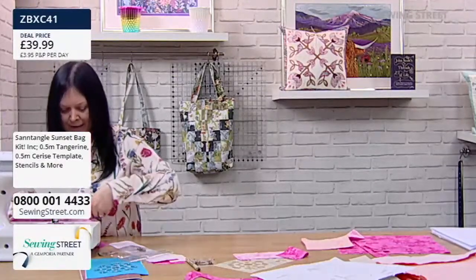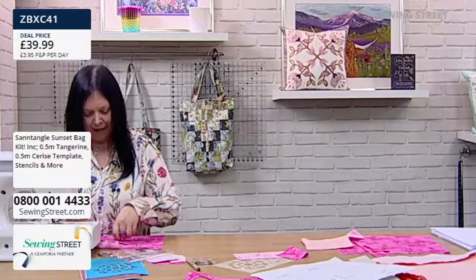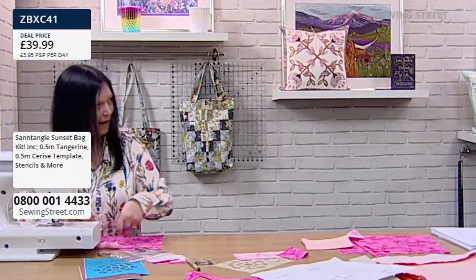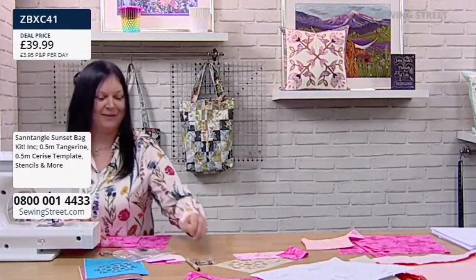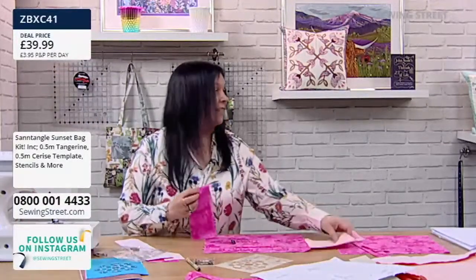Where are you based then? We're in Scunthorpe. We've got offices up there where we make everything ourselves. What, all these? All the stencils, all the bag instructions, everything we've done ourselves. So you've got a little workforce up there? There's four of us. It's me and my husband, two friends there. It's a really nice little place to work.